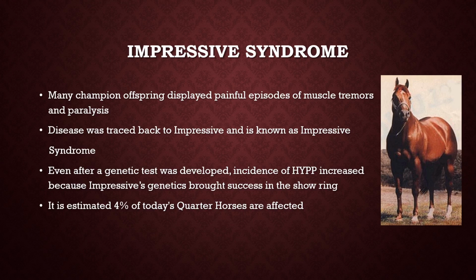Equine hyperkalemic periodic paralysis is a genetic disease in horses characterized by prolonged muscle trembling of the head and neck, sweating, and hind end collapsing. The disease was traced to a once popular quarter horse stallion named Impressive. Many people wanted Impressive's genetics, so he sired thousands of foals.